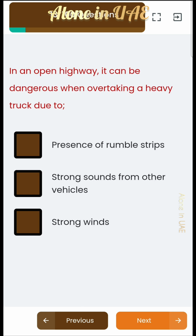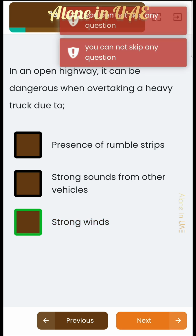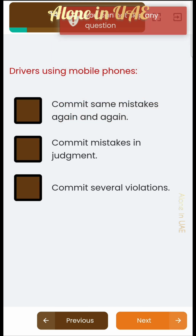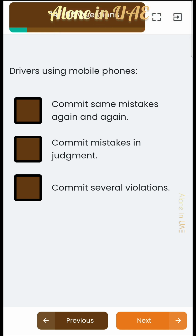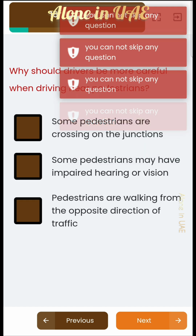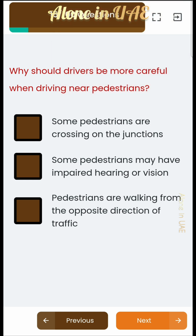In an open highway, it can be dangerous when overtaking a heavy truck due to strong winds. Drivers using mobile phones commit mistakes in judgment. Why should drivers be more careful when driving near pedestrians? Some pedestrians may have impaired hearing or vision.